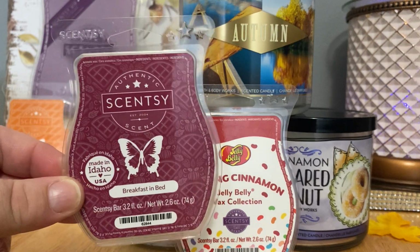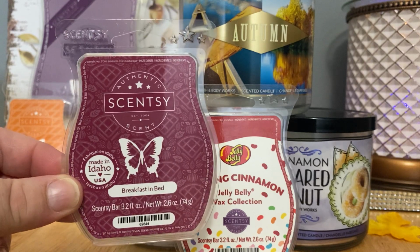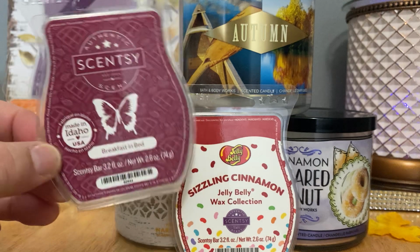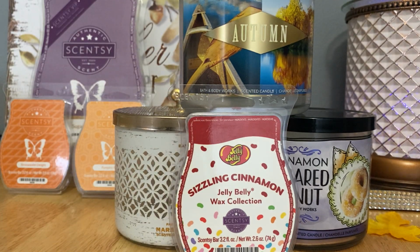I don't know if anybody else has noticed this, but to me, Breakfast in Bed is Stroopwafel Delight with something added to it. I think the base of Breakfast in Bed is Stroopwafel Delight. And I don't really get that. I mean, I do get it on cold, but it's warming right now behind me, and that's what I smell. I smell Stroopwafel Delight with some sweetness and some spices. I like it. It's okay.